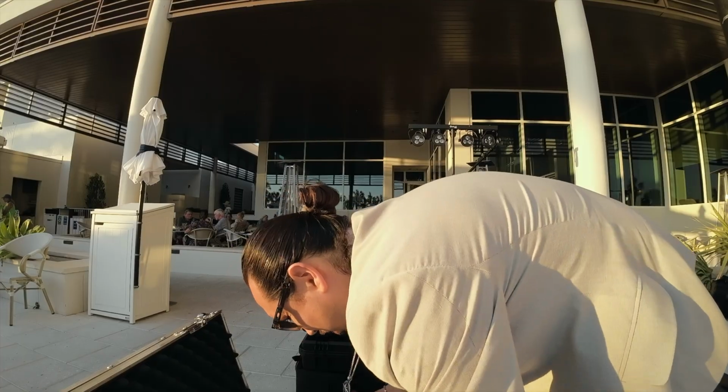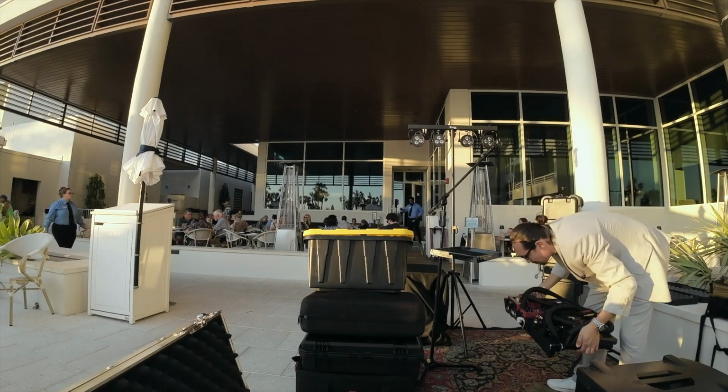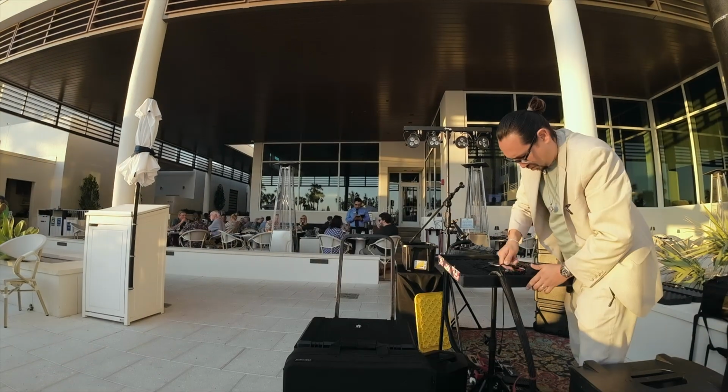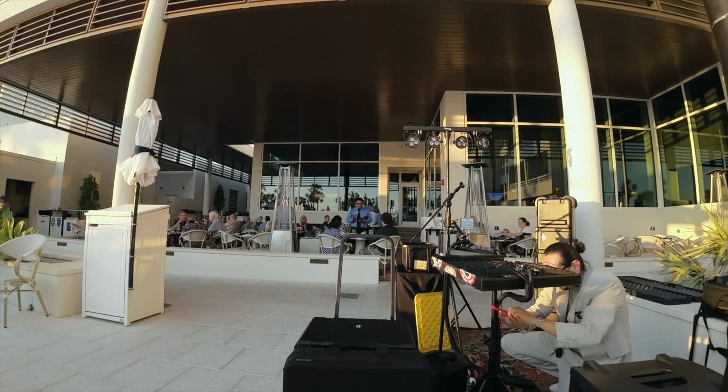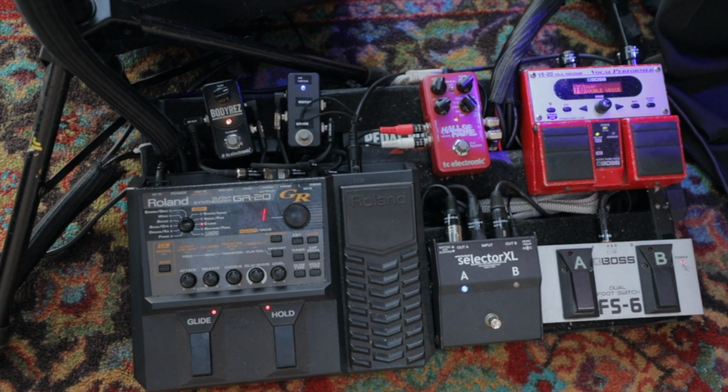You end up setting up very fast because all you do is take it out of the box and most of the stuff is already plugged in. So you can just take your snake and plug it into your mixer. This is great to have. I think everyone that has a lot of gear should consider a pedal board to keep it all neat and together. Item number 7 I think is very important too for anyone who's playing by themselves, which is a loop station.